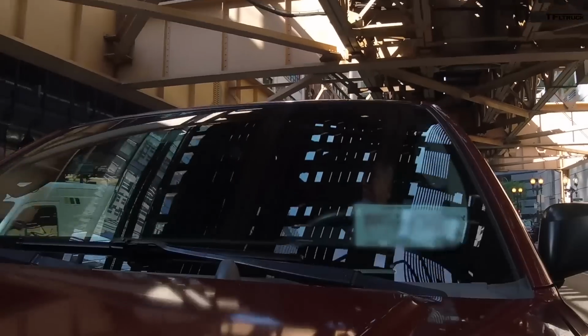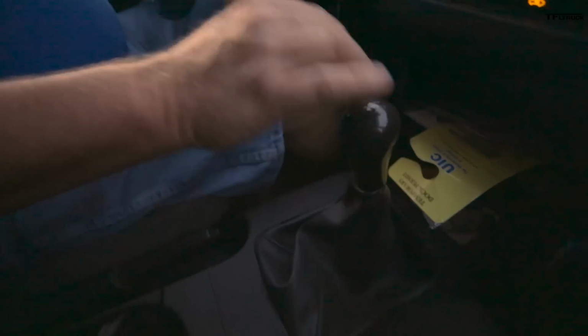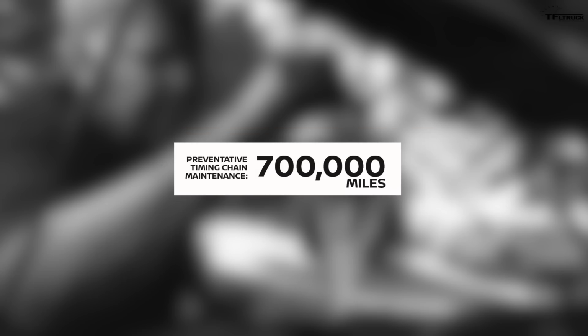This truck, the 2007 Frontier, so 13 years old, is equipped with a 4-cylinder gas engine and a 5-speed manual transmission. It's a little bit ironic because for 2020, those options go away. No more 4-cylinder, no more manual. So that's pretty interesting. I noticed a lot more cool stats on this old truck. The original clutch lasted about 801,000 miles. That's pretty neat to know for the manual transmission. The timing chain was changed at 700,000 miles as preventative maintenance. I think that's really good to save the engine. And Nissan says the engine and transmission are original, just with a new clutch and a new timing chain.